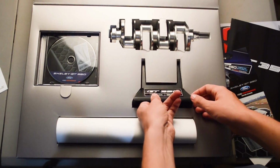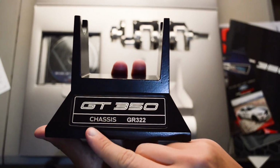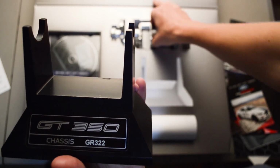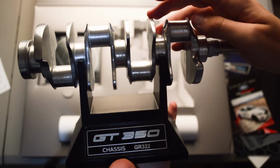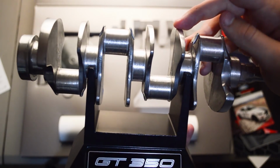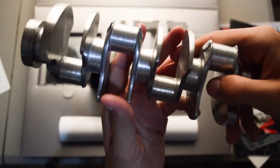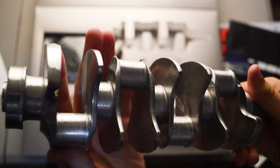So down here, this is the best part about everything. You also get a custom GT350 plaque. It's got your chassis number, GR322. You also got your own flat plane crank. You can put this on your desk, showcase your own GT350 custom ownership stand with your chassis number and a flat plane crank. If you look at that, that is pretty crazy, this miniature version of it.